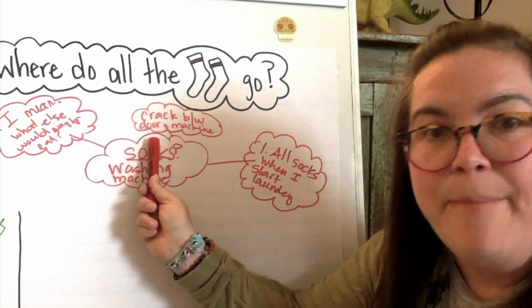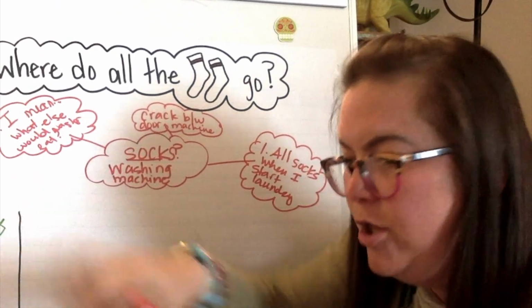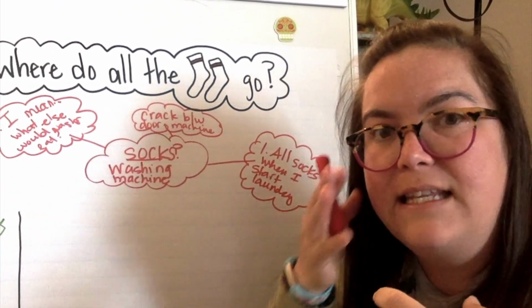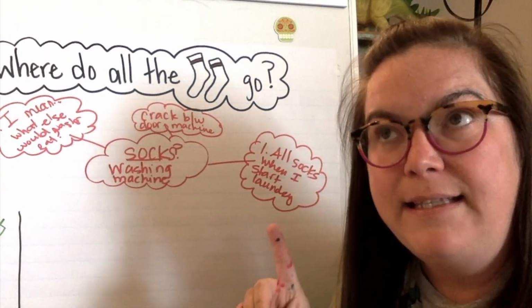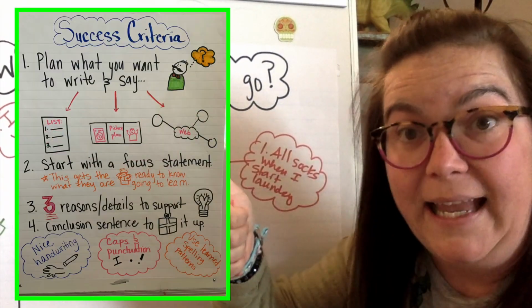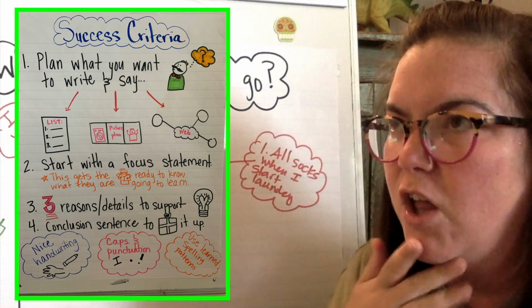I'm thinking that in my machine, there's a crack between the door and the machine where something could get stuck, and maybe they're literally just getting sucked into the machine. Okay, so now I have my 3 reasons. I have to go back to my success criteria because now I've planned. I've written down my ideas, just quick jots, right? I didn't write big, long sentences.